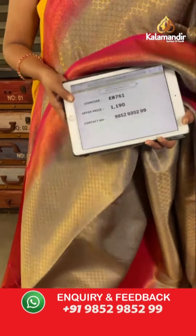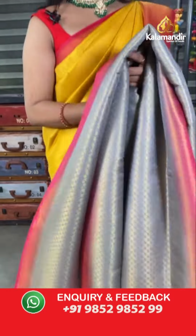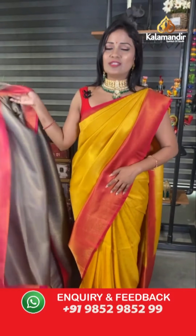So you can pick any saree at 1190 rupees only from today's soft silk saree collection. I know soft silk is most of our favorite collection, so don't miss the collection. It's a very reasonable price today. So grab the offer as soon as possible, dears.